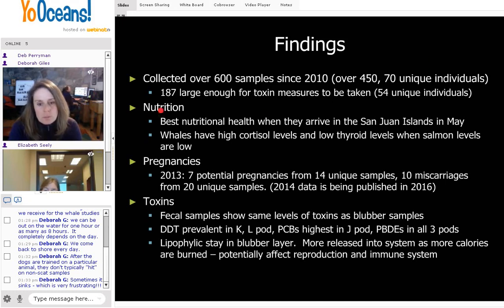187 were large enough for toxin measures from 54 of those whales. And for the toxin component, in order for Jessica to do all of the tests that she needed to do, we had to get over 30 milliliter samples in those 50 ml tubes. So when I said it had to be the size of your fingernail, that was for a hormone or a DNA test. Think of it as this much, which is a lot larger, to be able to do that with toxin measures.